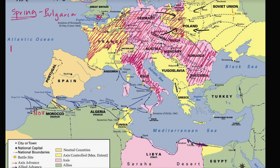And then in North Africa, you might remember that in 1940, the Allies, in particular the British, were able to defeat the Italians and push them back into Libya. But now in March of 1941, the Italians get reinforcements, Italian reinforcements, and also German reinforcements under the command of Rommel, the Desert Fox, famous desert commander. And they are able to push the British back to the Egyptian border, and they also lay siege to the town of Tobruk.